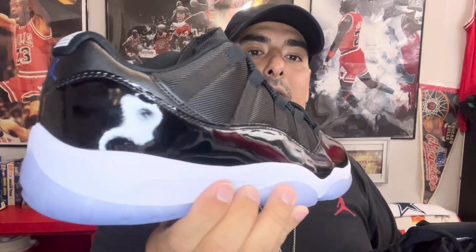You can dress these up, dress these down. Believe it or not, people actually wear these with a suit. When Tinker Hatfield made these for Jordan, Jordan said, I want something that I can dress up, dress down. And this was made to be like a tuxedo, like a wingtip. So this has the patent leather all going down the sides and the back and the front.